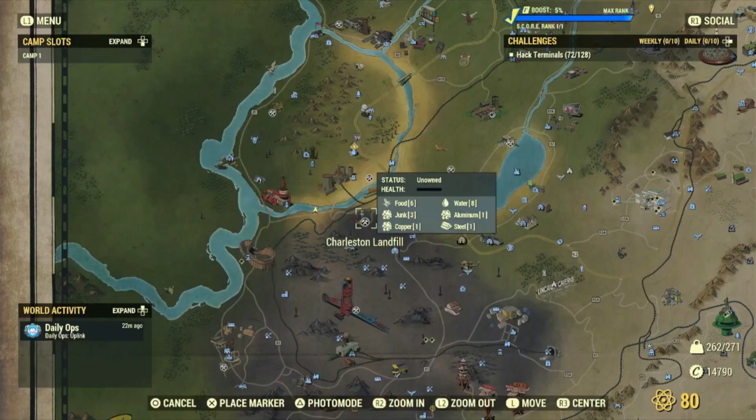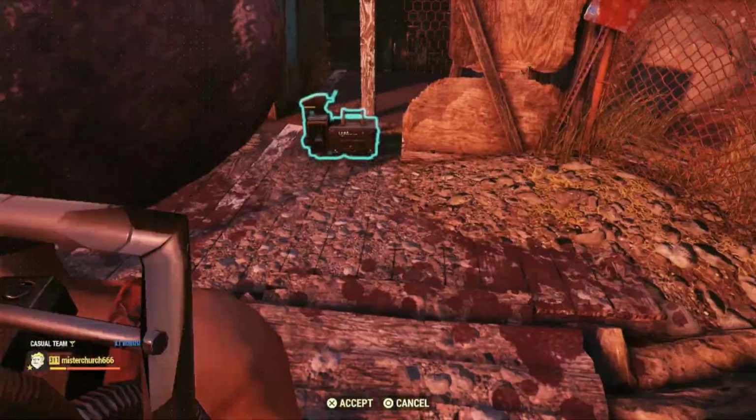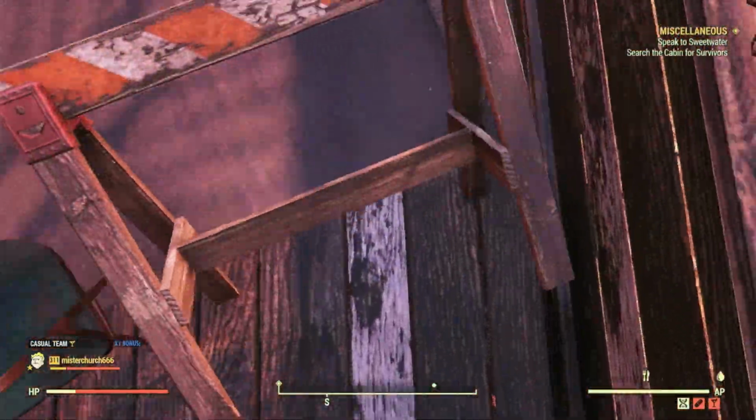I'm Mr. Church. Today we're going to be building a nice little base here, just near the Kanawana Nuka-Cola plant in Poseidon Energy. Now there's this massive bridge here, and I've always wanted to build here, but I never did. Want to know why? Because I have ADHD, and I forgot it existed.